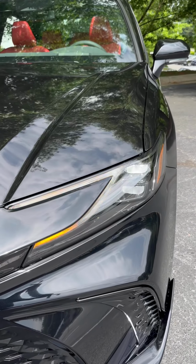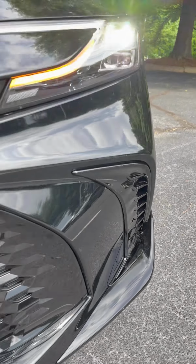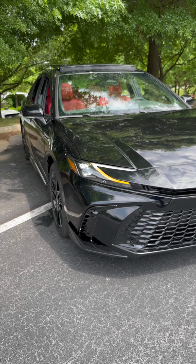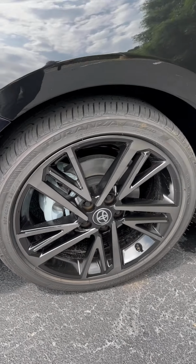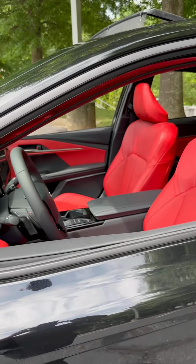Look at these LED headlights, daytime running lights, functional side air curtains, gloss black grille. That is beautiful, right? What about the side profile? And look at that red interior, cockpit red. 19-inch wheels, my friends. Turn signal indicator in the side mirror, blind spot monitor.